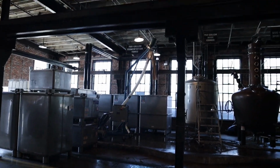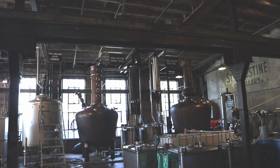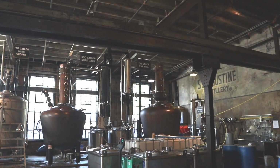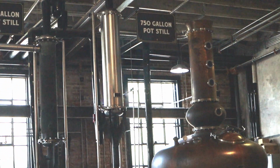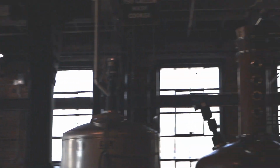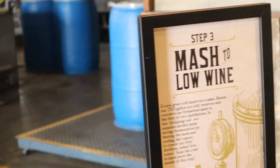And then here are some more fermentation tanks. That one's a mash cooker. You can't really read it on the camera because of the lighting. And that one there is a 500 gallon spirit still. And there is a pot still. See if I get closer, if it'll come up. There we go. Got a pot still, that's much better. Spirit still, you can kind of see that. I'm not sure of the difference, but we do have some information here that'll tell the difference. They have the mash cooking, fermentation, and all the different stops here that you can take a look at.